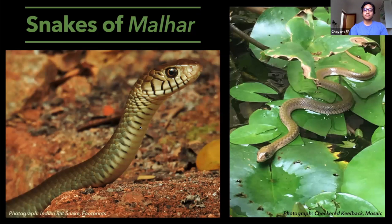On the right, you're looking at a water snake. It's called a checkered keelback. This is a species of snake that some people have said is probably India's most common snake. You can find them in almost every single pond, lake or river in the country which has clean water. They're not as big as rat snakes. They're generally only about 3 or 4 feet long. And they live in and around water, so they primarily feed on fish, frogs, and toads, which are all slippery and fast moving in water.